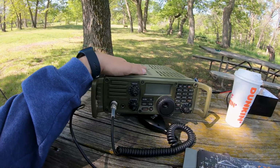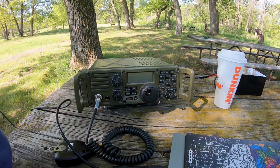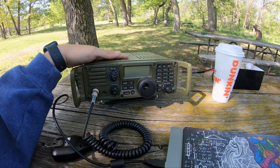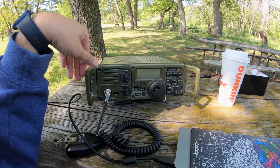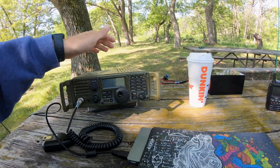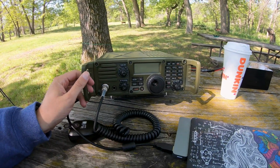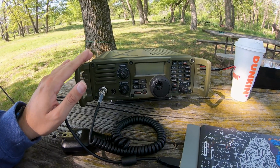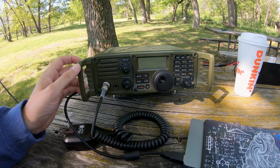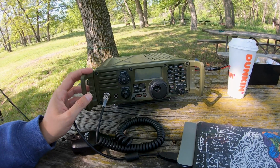This is a radio I picked up last year. This is the Icom IC-7200. Now this is done up in this kind of OD green color. This was a special offered by Gigaparts at one time where you could get an IC-7200 and they were setting them up into different colors. They had an OD green, they had safety orange, and then they had two different versions of camo, a traditional camo, and I think they had a digital camo.